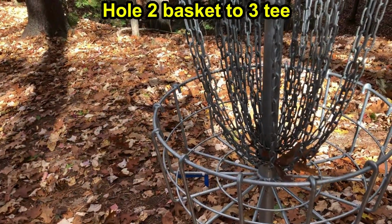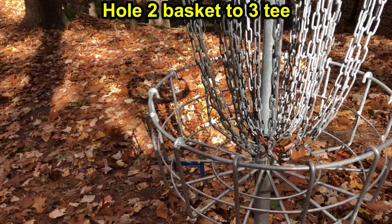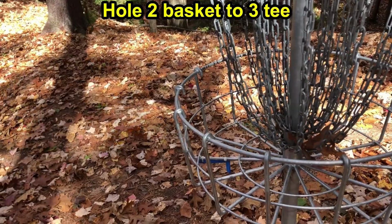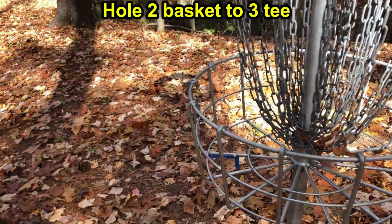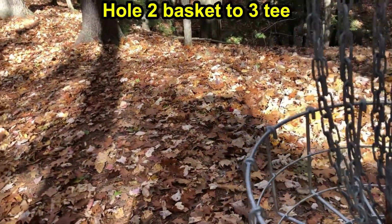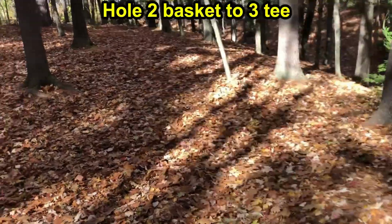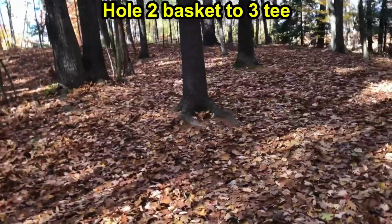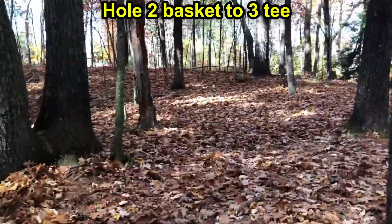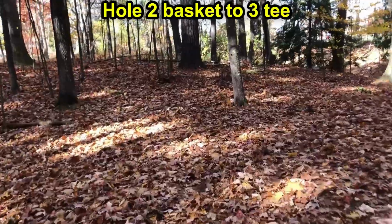One thing I did not notice on hole 1, but I did here on hole 2, is that there's a little marker pointing us to the direction of the next tee box. Here it's a little blue mark that's zip tied to one of the posts. So to get from the basket of 2 to the tee of hole 3, if we go back this way, which is sort of in the direction of where we would most likely be taking our second shot from on hole 2.